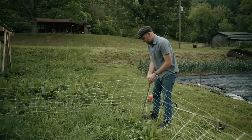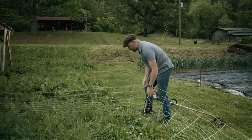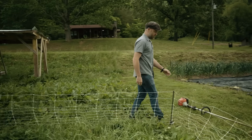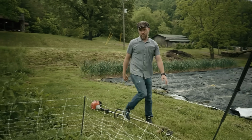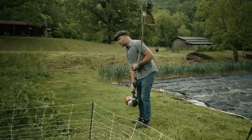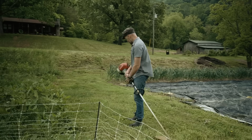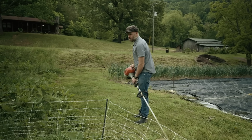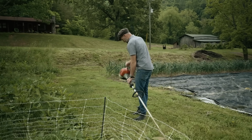Turkeys are out having fun. I'm going to move this over a foot. Turkeys are not like chickens. They're not vicious dinosaurs. They're not clamoring to get out like a chicken would. I can keep the fence down for a second. Then I'm going to string trim right where that fence was.